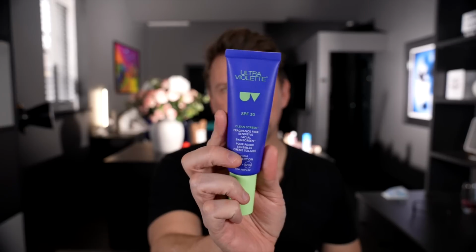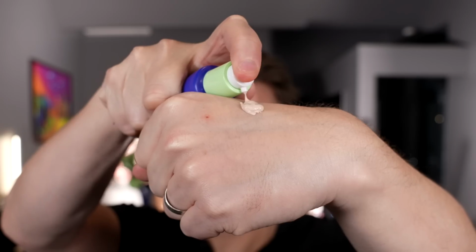So the first one is Clean Screen, and this is an SPF 30. Now this is best suited for those of you with more sensitive skin. It's fragrance free. It goes on really nice. I think it plays really well with makeup, which is good because you're probably going to be applying it under it. It's just a really nice sunscreen if you're a little bit sensitive.